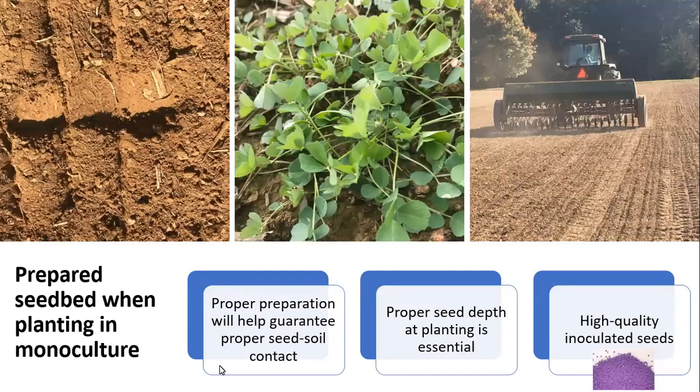Another point that's very important, if you're going to be establishing a legume on a prepared seed bed, is that the preparation needs to be well done. But in any case, we need to make sure that we secure high quality inoculated seeds, because it's going to ensure that we have a good chance of that legume succeeding over time.